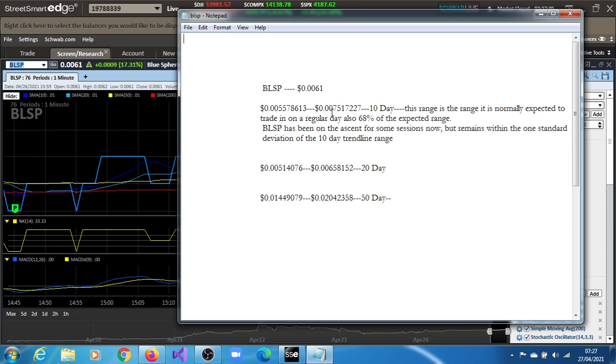So even though it has been ascending, it has been extending for the last, call it, 4 or 5 sessions, it is still very much within the 10-day one standard deviation of its 10-day trend line. It closed at $0.0061. So it's still within that range.